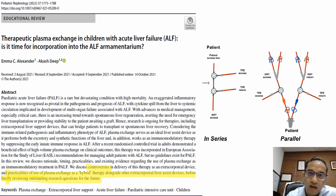Now, this is another paper of ALF in which plasma exchange was done along with the CRRT, and this was also in a pediatric patient.